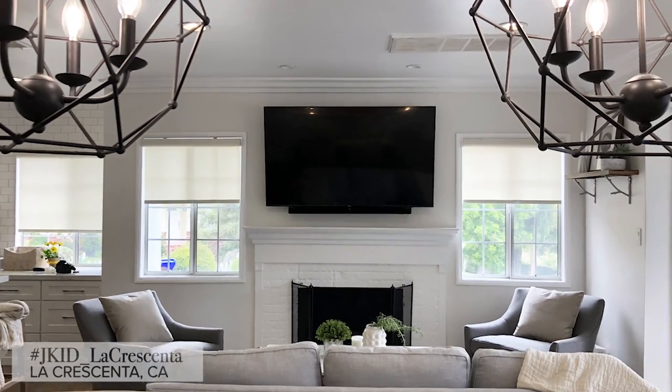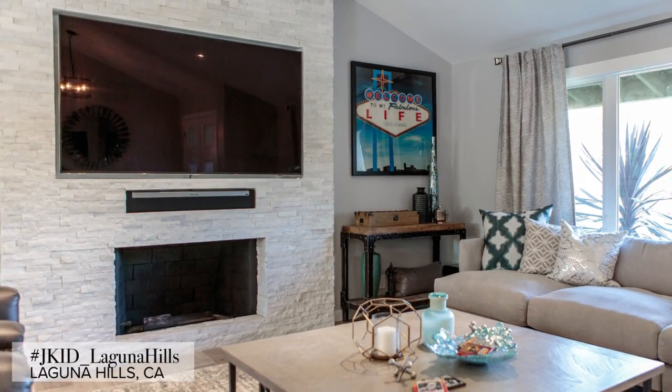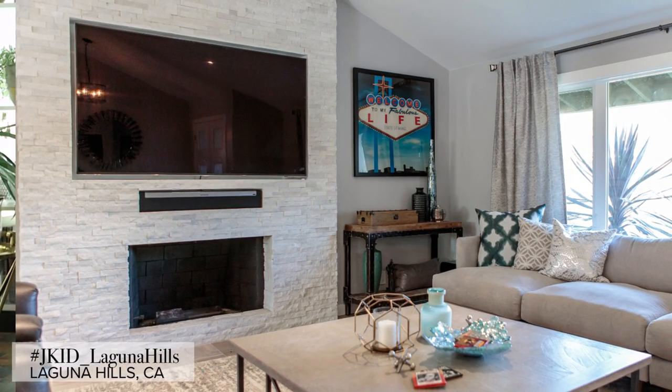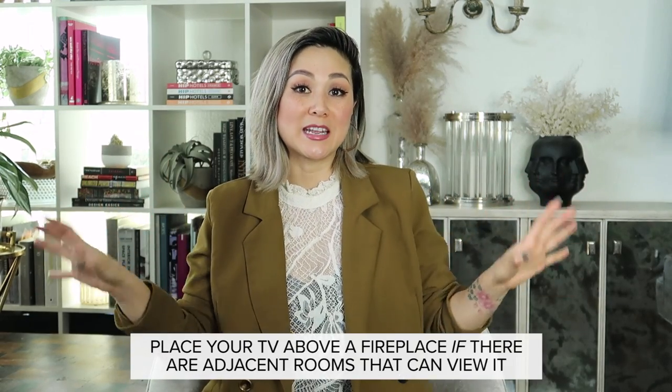I have actually hung TVs above a fireplace in homes before, and it's usually only when you have a great room where you might have a sofa sitting in front of it, but you're really just leaving the TV on because you're servicing an entire expanse of space. People are walking back and forth, there's someone in the dining room, there's someone in the kitchen, and you want everyone to enjoy the viewing experience. That is the only time that I would recommend placing a TV above a fireplace, when there are adjacent rooms that can enjoy it as well.